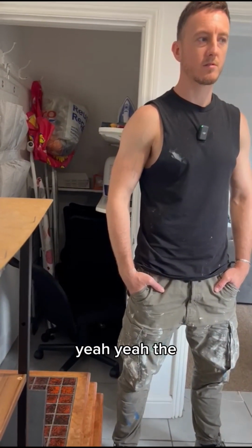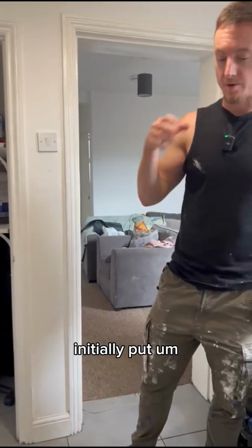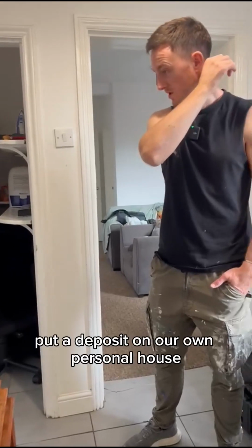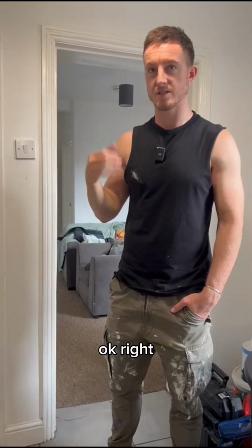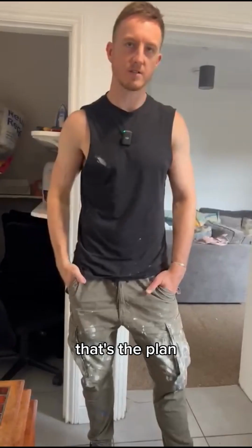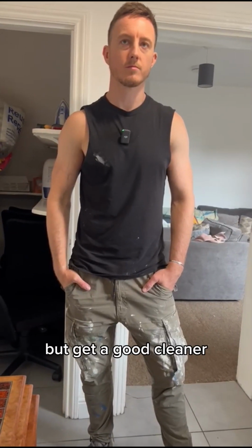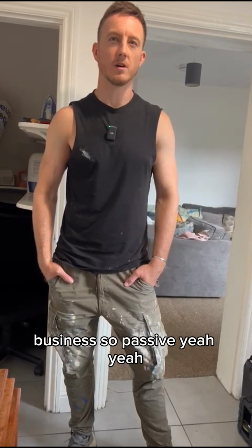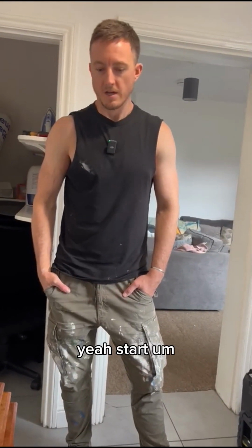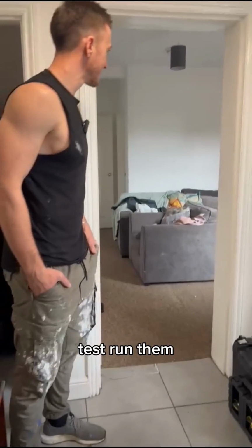The plan is as well to save a lot of the profit from this initially, put a deposit on our own personal house, and then do a live-in flip, because it'll be in the Lakes. You're moving soon, aren't you? That's the plan. Get a very, very good cleaner. Like me and Claire were saying on the Zoom, I don't know if you've watched it back, but get a good cleaner. The business is so passive. I'll start having to interview them soon then. Test run them.